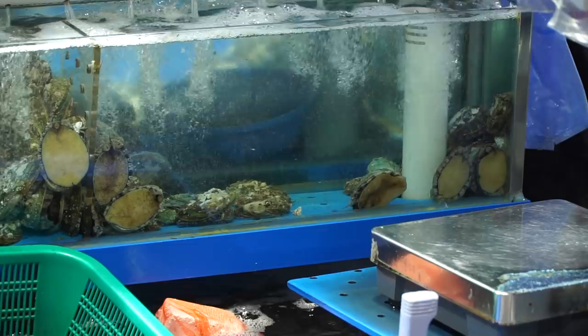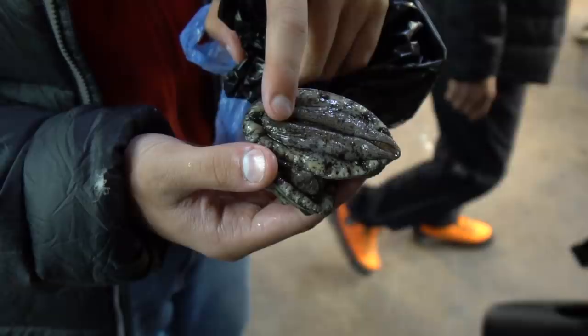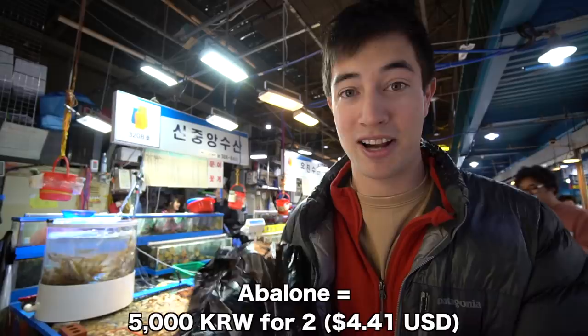We just made our first purchase in here. This is two small abalone and the owner is really friendly. He helped us out a lot and could speak English really well. And he said that we just take this up to the second floor and that's where they are cooking all the seafood that you buy downstairs. And that was 5,000 won for two small abalone. I think it's a pretty decent price. So let's go get some crab now.